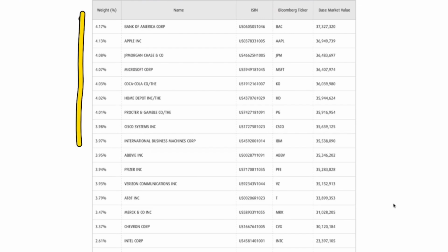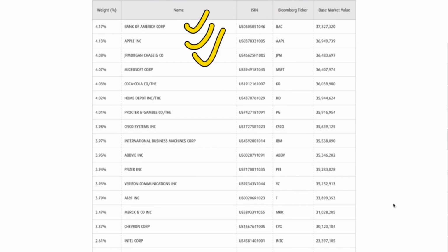So some of the bigger names that they are holding that I like is Bank of America, fantastic. Apple, that's going to keep on skyrocketing. JP Morgan, any bank. I love banks. They make money, they print money. Basically, they are money. And Microsoft, I'm more of an Apple guy. Personally, I don't use anything Microsoft other than the sync in my car. But again, not a bad company.